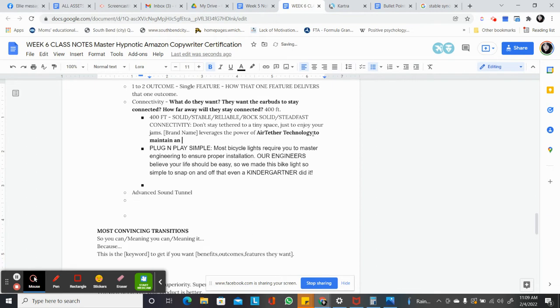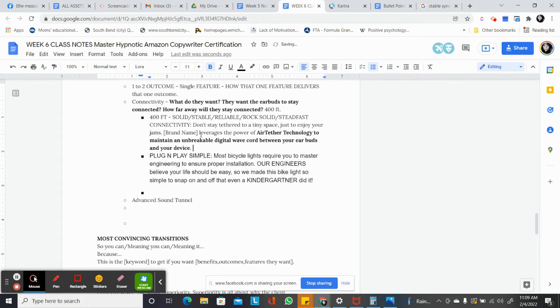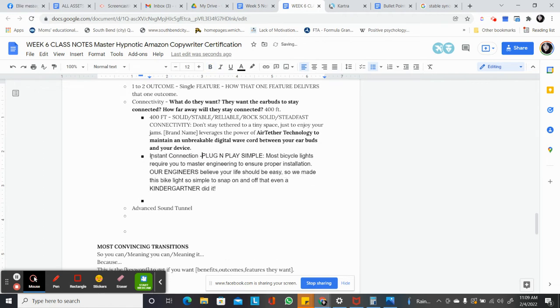To maintain an unbreakable digital wave cord between your earbuds and your device, something like that. Don't say invisible, say unbreakable. Okay. And plug and play simple used for another one. See how one sparks off another thing, right? This one would be about instant connection, plug and play simple. This is going to be a whole different bullet point.